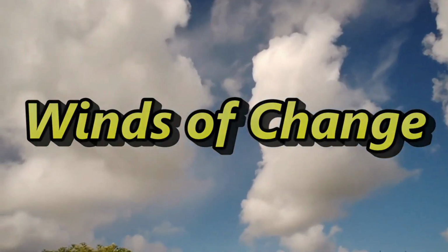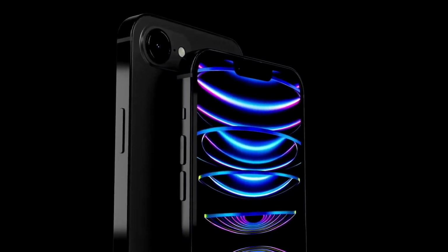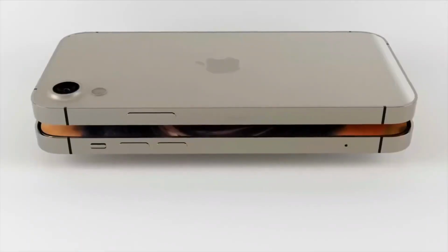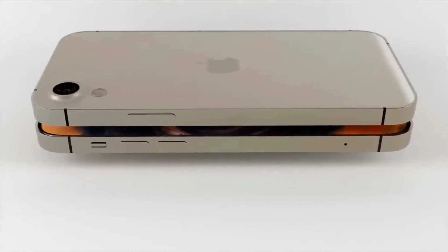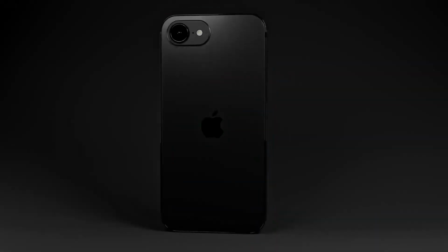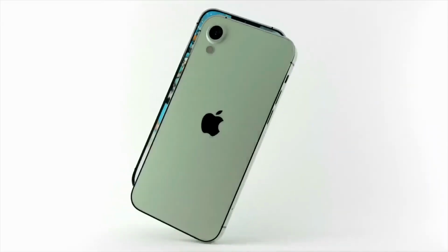However, winds of change are stirring, and the rumored iPhone SE 4 is poised to shake things up. Depending on your perspective, this phone could be one of the most thrilling upgrades we've seen in quite a while. In fact, I'm going to make a bold prediction: it could potentially become one of the best-selling phones of 2024, provided it debuts in that year.